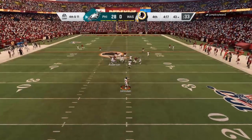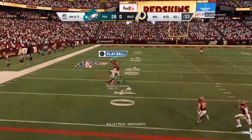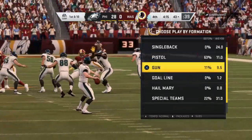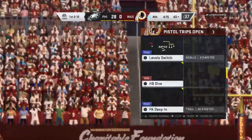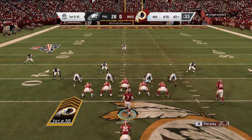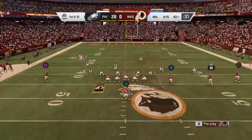And look at this. It's a fake. And this is incomplete. A huge gamble, and it does not pay off. They fake the punt. It doesn't work out, and the Redskins will take control of the football in great field position.